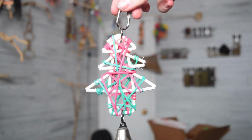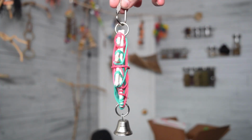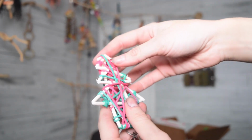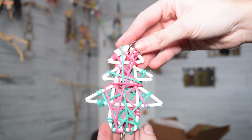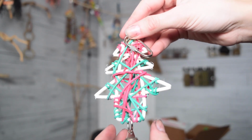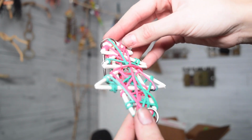$4.99, that's honestly a pretty average price. That seems to be the cheapest that small bird toys get, is around the $5 mark. You might find a couple that are in the threes, but $5 Canadian would be pretty average what I would spend for this. $5 American, again, a little bizarre, but not terrible.